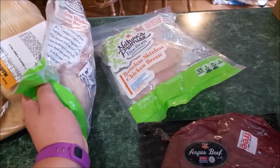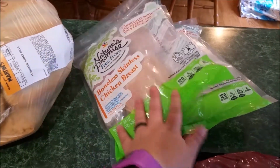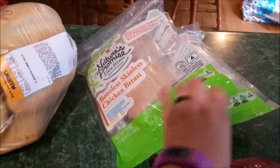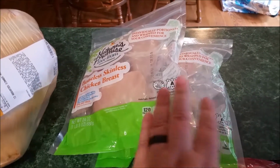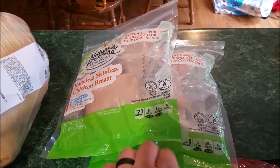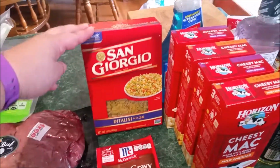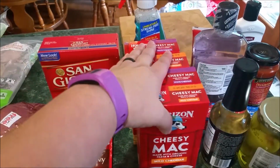Then our chicken. These are just pre-portioned chicken breasts. They're $7.99 for a little bit over a pound. Not the best price, but it's good. Chicken, I actually enjoy the taste of it, and that I can't say about every chicken I've ever had. This is for pasta fagioli, and then I got 4 macaroni and cheeses.